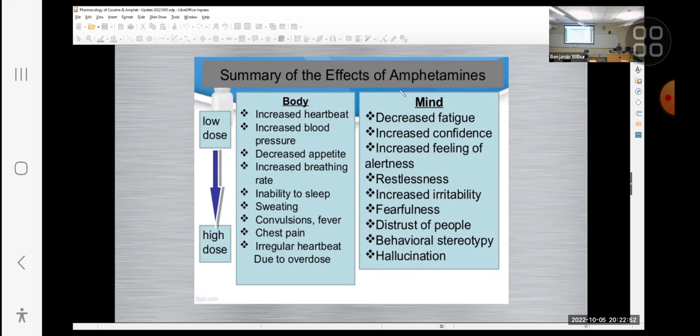And things in your brain, like what you're thinking, your fatigue is one of the first things to go away. I love how it says increased confidence. I would say it's increased apathy. You just don't care. It's not really about confidence anymore when you don't care. And an increased feeling of alertness, restlessness, irritability, some people, fearfulness. This is a huge one. Distrust of people. And I just crossed it out. Oops. But anyway, yeah, chronic amphetamine users don't trust anyone, including themselves.